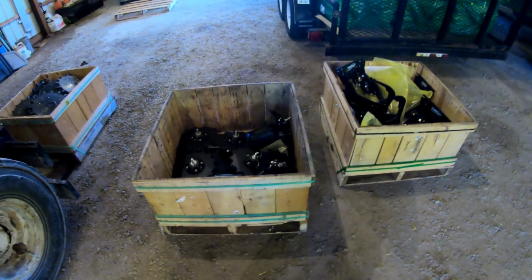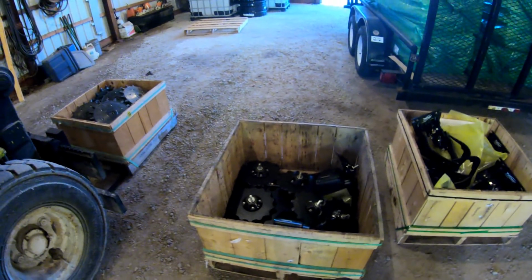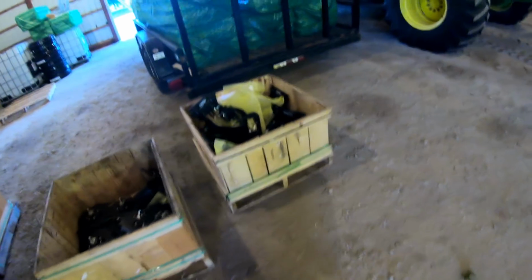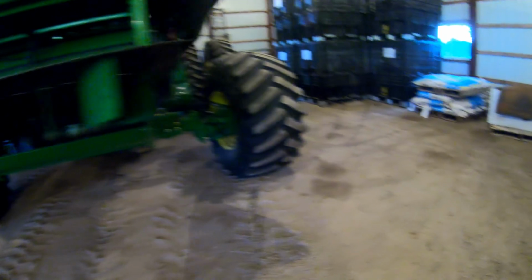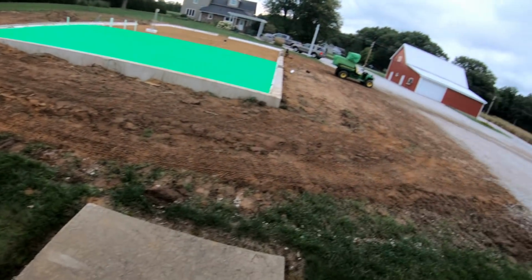I'll probably end up moving these over into one side of the shed here. I don't know, just to get them out of the way. So this project will be done, I don't know, December, I'm thinking, because we have not started getting the combine ready, and we got to work on the grain bins. Actually, we have to possibly rebuild an auger, so that goes from the north holding bin to the dryer.